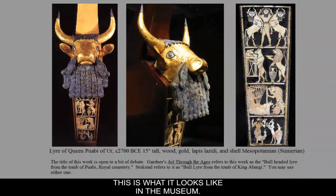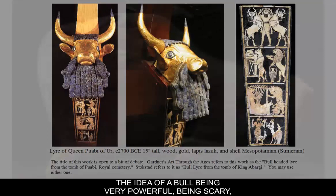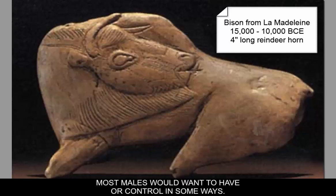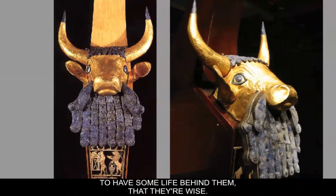Probably the most significant thing that seems transcendent to most of the cultures that we've studied so far is the symbolism of the bull. The idea of a bull being very powerful, being scary, being very strong is important because it probably represents powers that most people and most warriors, most males would want to have or control in some ways. The beard on him probably represents wisdom as well, that a bearded male is usually old enough to have some life behind them, that they're wise.